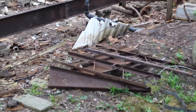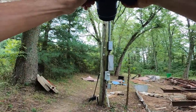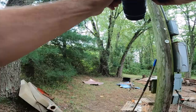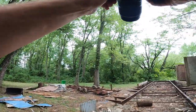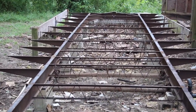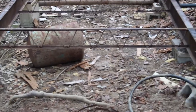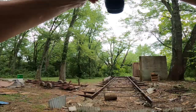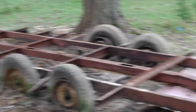I cut off a few pieces, doing some testing, trying to determine which method to use. I opted for the corded reciprocating saw or sawzall, because I find that it will be the cheapest way, despite the fact I'm spending a pretty penny on saw blades so far. At the end of the day, hopefully this will all be in pieces.